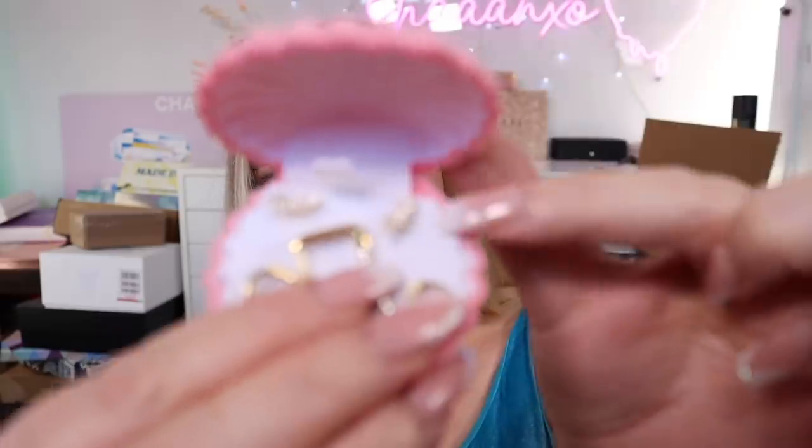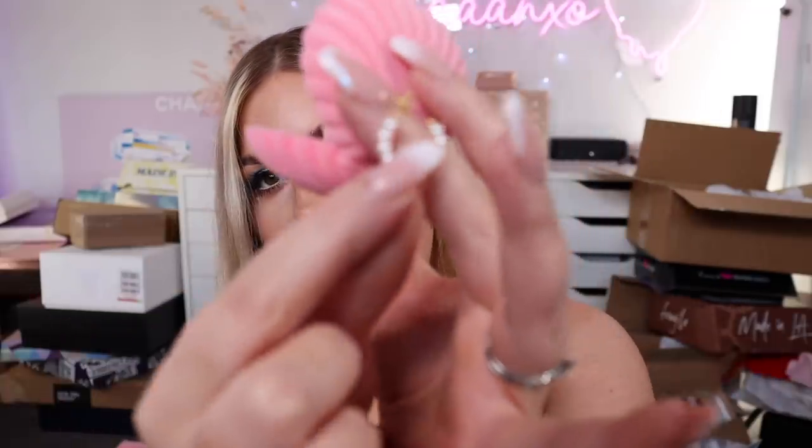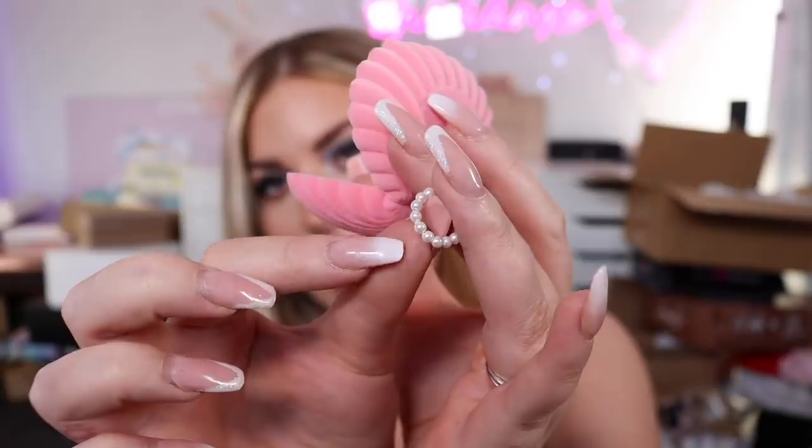Oh my god, it's so hard to show you. Thick, rectangular ones. And these really cute little ones that you could put in your second hole or up in your helix or something like that. Oh, these little pearl babies. Oh my god, nah. Those are insanely cute, by the way.